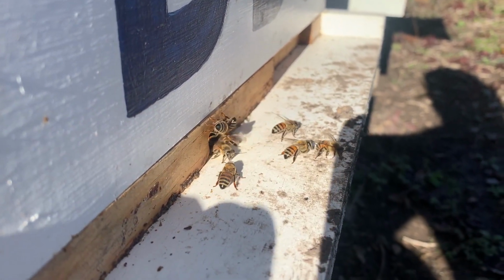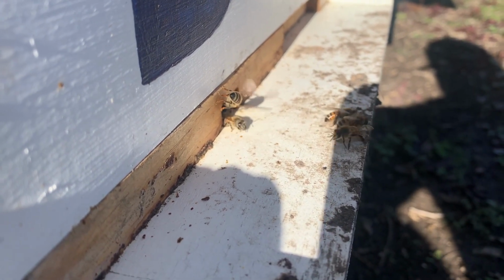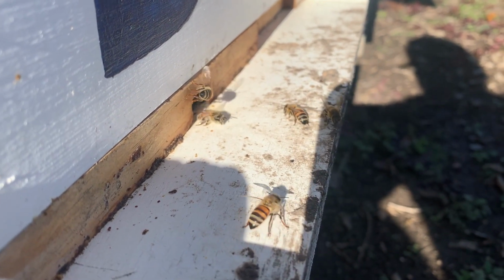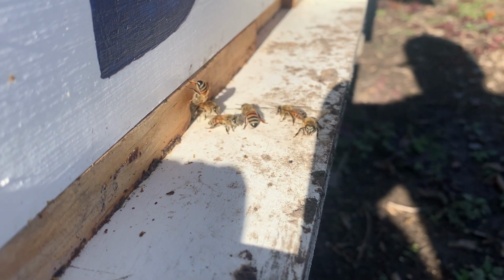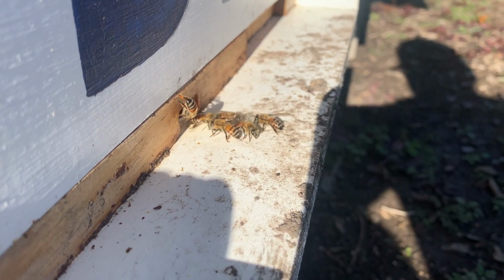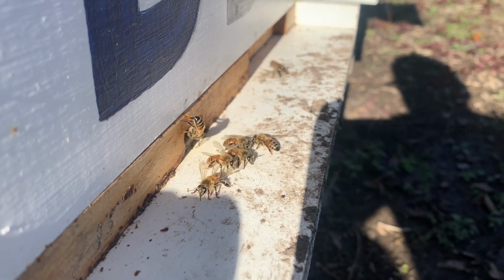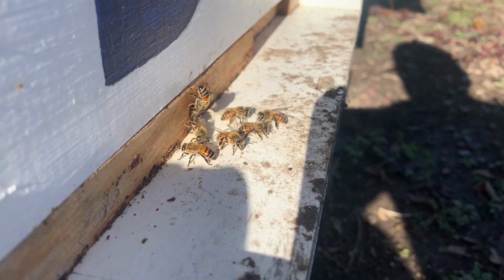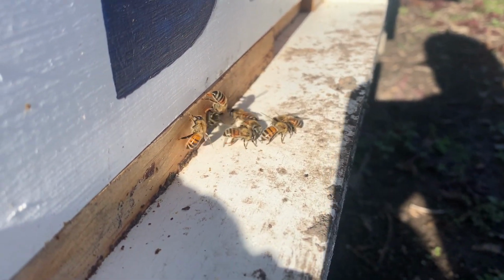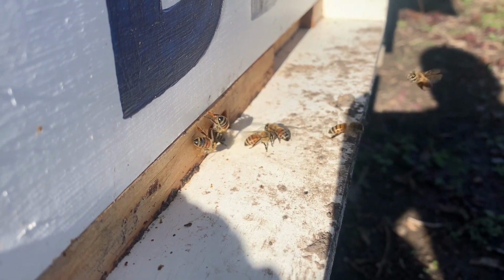But man, I've sat here for about the last 5 minutes, and there's been a ton of pollen brought into the hive. And usually when there's a ton of pollen brought into the hive, that's probably going to jump start that queen into laying eggs. Since it's been a little bit colder as of late, the queen's probably slowed down a little bit on her egg laying, but with this pollen coming in and this beautiful weather that we've had after this rain, I could see her starting to lay some eggs.